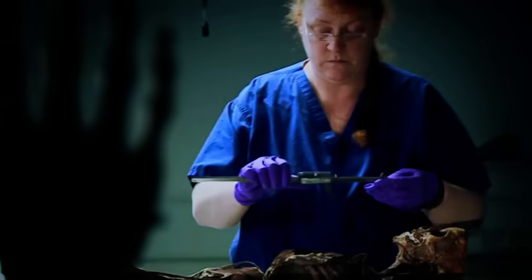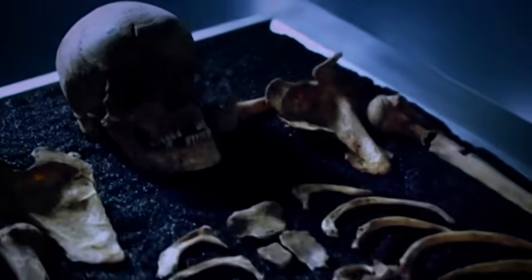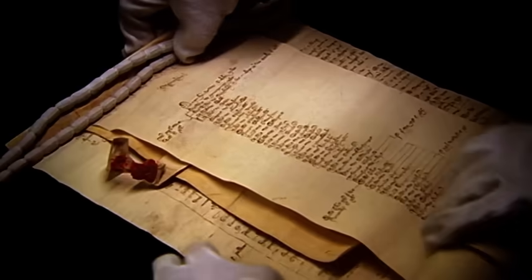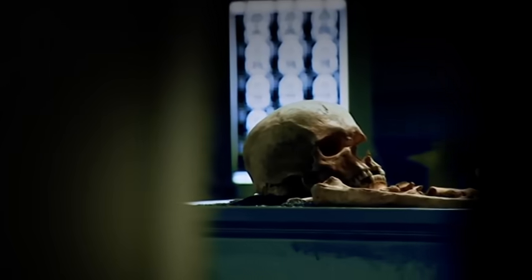It's very exciting for us to be able to take the skills that we use on a daily basis and apply them to look at historical skeletons to see just how far we can go. Forensic anthropology, facial reconstruction, and painstaking research will be used to open new windows on history as dramatic personal stories emerge from long forgotten bones.